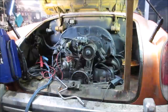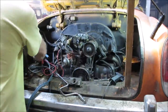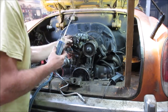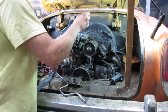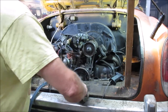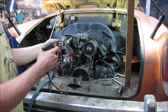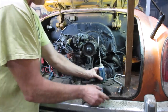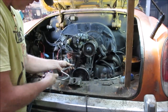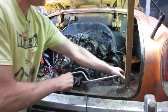She's a peach. Let's get you up a little closer. Still laughing at it, trying to set me on fire. Leave the distributor where it is. Generally, it's a little bit even more forward. It's almost like it should be like that. Let's see what we get on that.